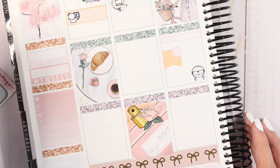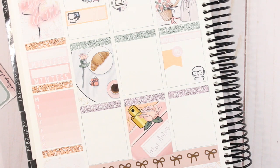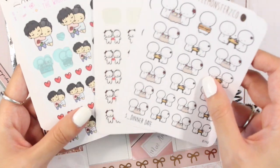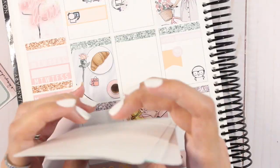Monday, I think I might hang out with my man. Oh, I want to mark that in because I got new couple stickers. Look at these new stickers I got, y'all. Oh, so cute. So cute. Okay. I have so many now. Oh my gosh. It's like I'm obsessed.